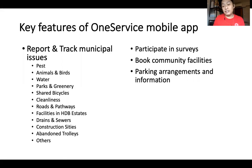The third key feature is that this app allows residents to also book community facilities. So for example, if you need a field for some activities, or if you need to book a room, you can use the book community facilities function to know what facilities are within the vicinity of your home. The app will also tell you which are the free facilities, and which facilities you will need to pay a fee to use.